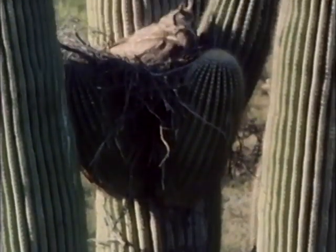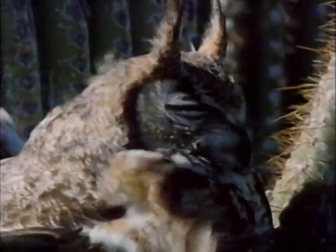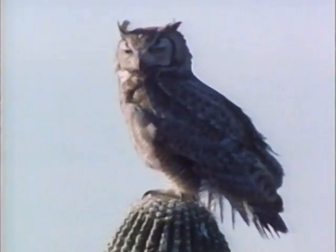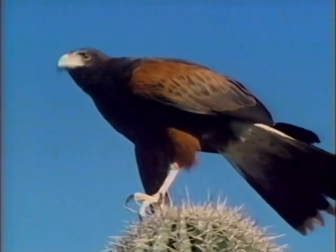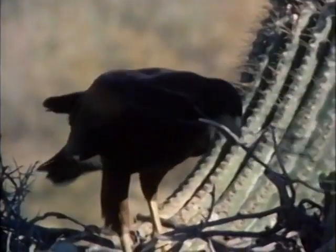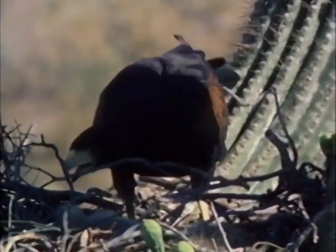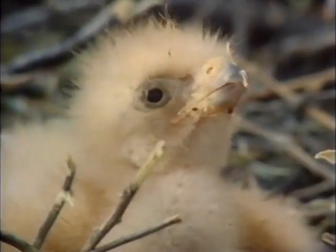Too big to find space inside the cactus, a great horned owl, among the largest of the desert's predators, makes its sturdy nest in the forked branches. Also occupying the upper niche of the food chain are the hawks. The bay-winged hawk builds its nest in the forks of only the largest saguaros. High off the ground, the chicks can grow to maturity in perfect safety.